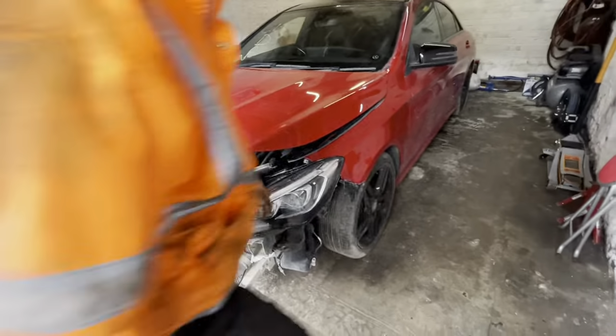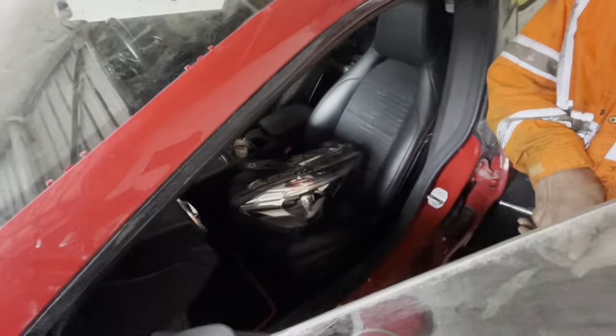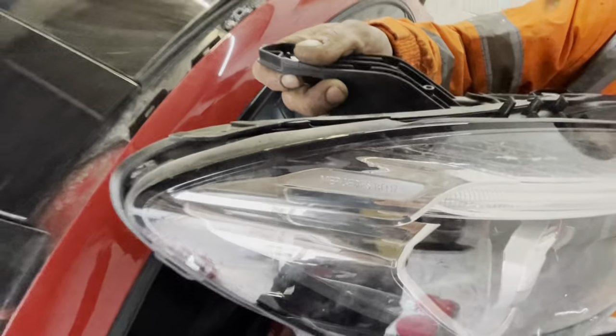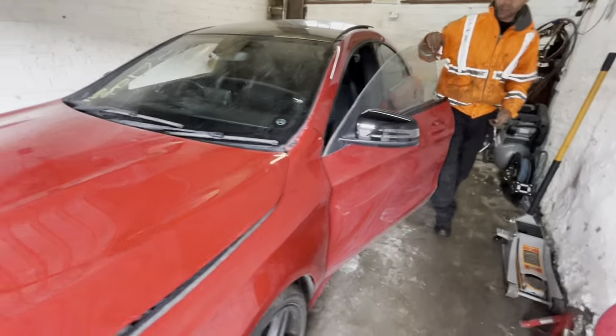It's been quoted at £600. Genuine, original headlight. Here, it says Mercedes Benz. Proper headlight. So, big job or easy one?